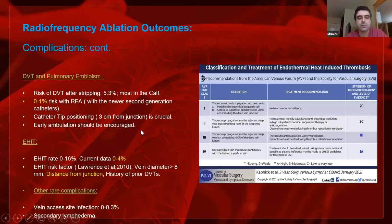DVT is less common compared to surgery. With surgery, the risk was up to 5.3%. However, with RFA, the risk is around 1% with the second new generation RF catheters. Positioning the tip 3 centimeters below the junction is crucial to limit that risk. Early ambulation is recommended as well.